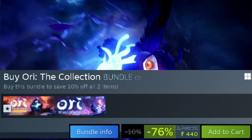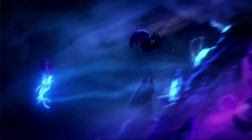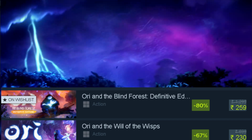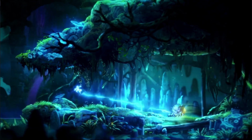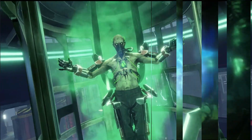The next game is the Ori Collection. So the Ori Collection, Blind Forest Definitive Edition, is 80% off, $259, almost like $2 to $3. Ori and the Will of the Wisps is 60% off, 230 rupees, almost like $2 to $3. So these are the games from the Ori series by Moon Studios. So I highly suggest you check it out. This is a cool game from a 2.5D perspective. So that's a great deal.